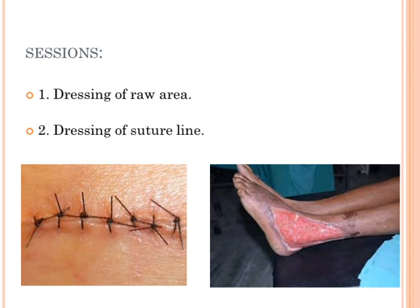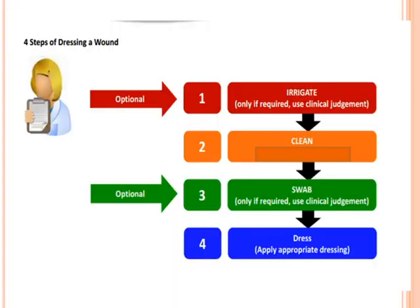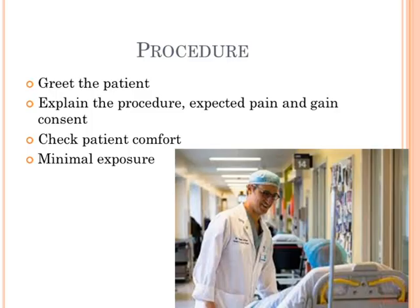In the practical sessions of this day, we have dressing of a raw area and dressing of a suture line, as shown in the photos. Steps of dressing: we have to do the following. First of all, irrigate the wound only if required, using clinical judgment, and then clean it, then swab it, and then dress it.